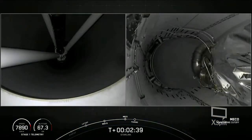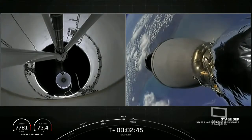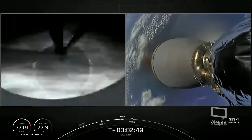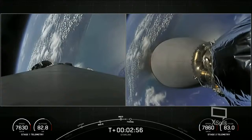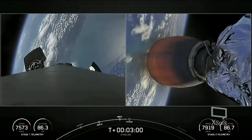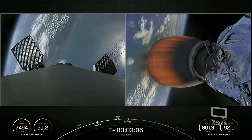MECO. Stage separation confirmed. You can see in that beautiful footage that we did just have MECO, stage separation, and second engine start 1. Those grid fins are coming out on the first stage there on the left. And in just a few seconds, we should have our fairing deploy.